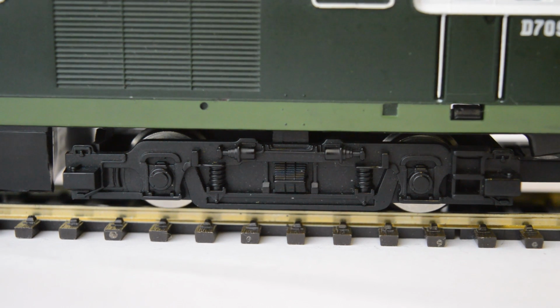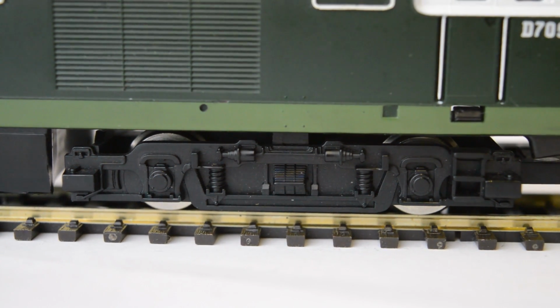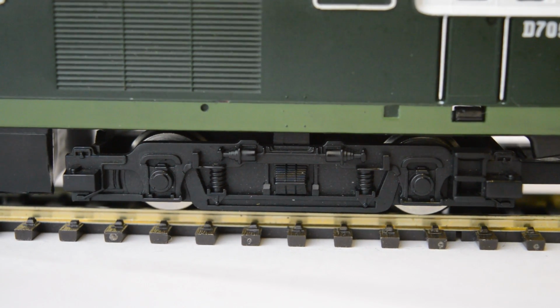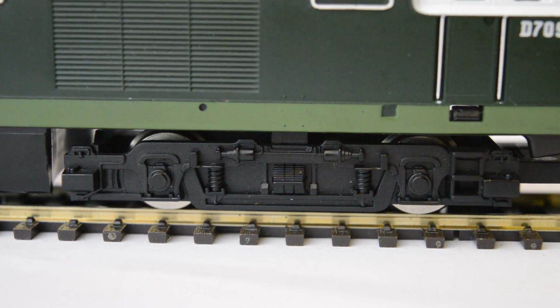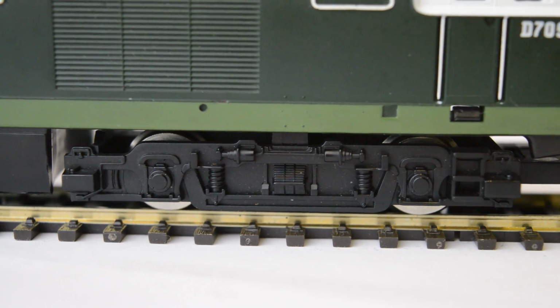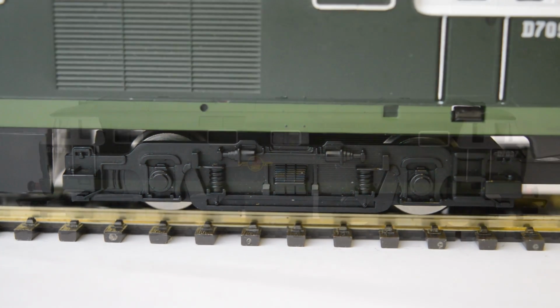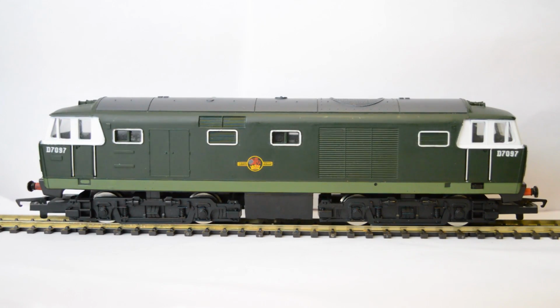Let's look at the actual bogies then. They're not massively detailed, but they are actually very nicely done. You can see the suspension springs there and various other moulded parts. And it doesn't need to be any more than that. Of course I love detail, and the more detail on a model the better, but it really doesn't bother me if it's quite simplified. And this is one of those models that you can just enjoy.